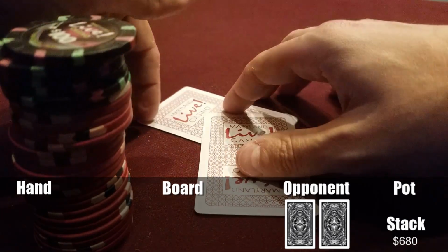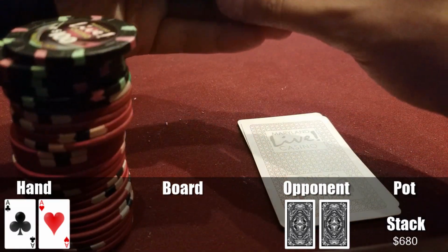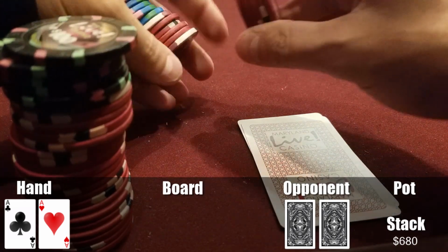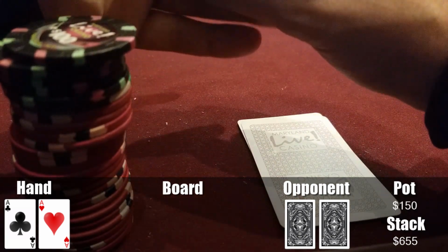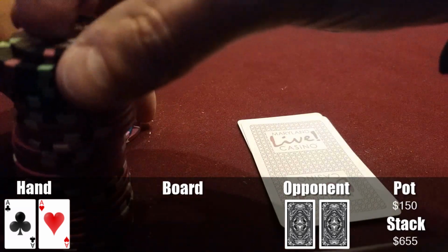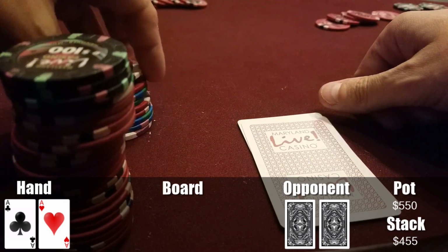About the third hand in, we look down at pocket aces for the second time in less than 20 minutes. This time we're under the gun +1 and we open to $25. 2 callers and it folds around to the small blind who raises to 70. It folds back to me and I 4-bet to 225. Back to the small blind and he makes the flat call.